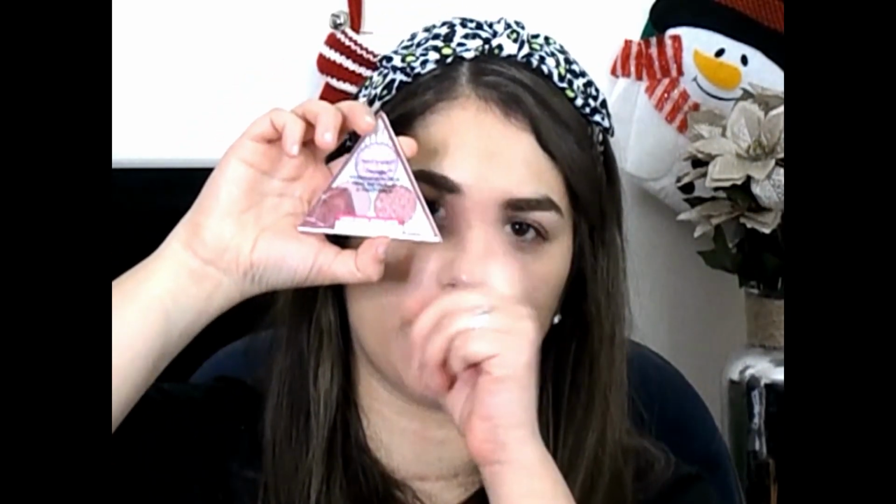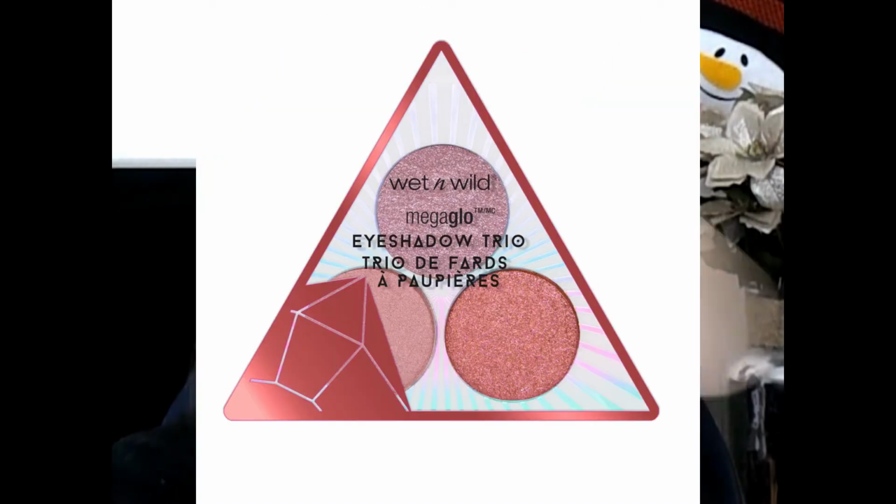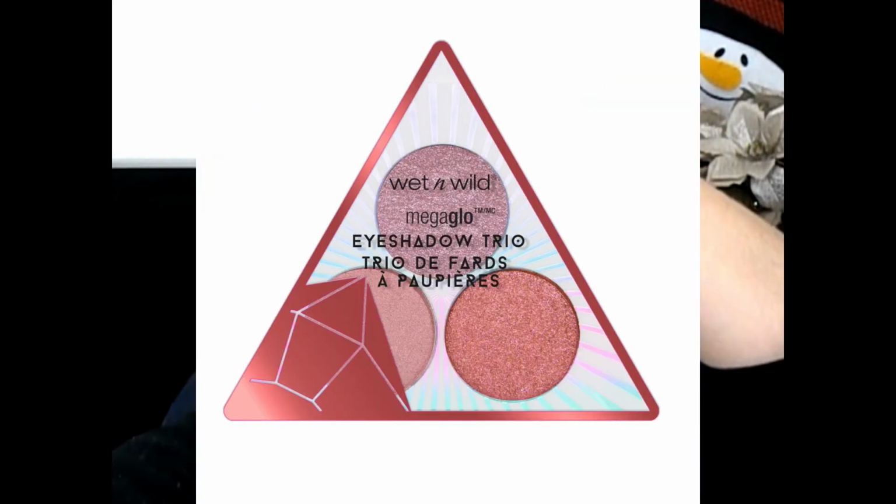Now I want to try this Wet n Wild MEGAGLO eyeshadow trio. This is the only one I have of their new collection of this type of eyeshadow, because I know they came out with new little 10 pan eyeshadows, and I do like those, but I haven't tried any from this trio collection. So I'm excited to finally try this out. These are the colors again out of that glare, but they're really, really pretty. So I'm gonna have to go with something else though, to be honest with you, I think.